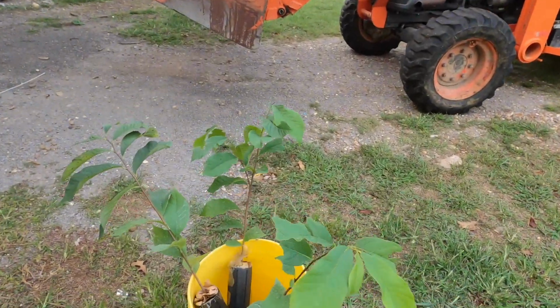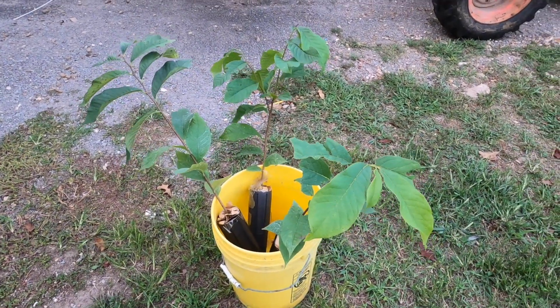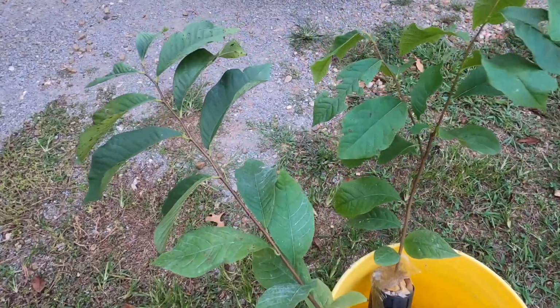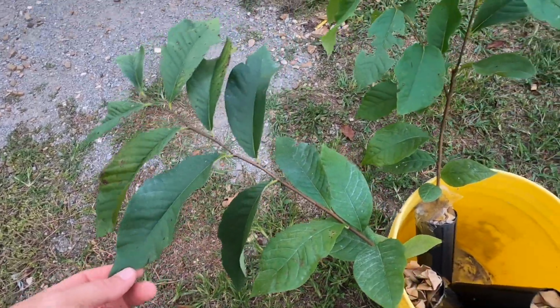I actually found these on eBay. And these little guys aren't cheap. They're about 2.5 to 3 foot tall. And I haven't even taken them out of the little containers that they were shipped in, so I don't know how the roots are. But you can see the foliage on them looks a little bit tropical.